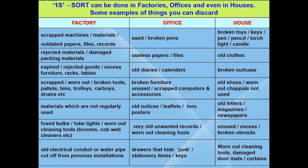Seiri can be done in factories, offices and houses. These are a list of common items to guide you for doing Seiri. Normally we miss these unwanted, damaged, worn out things in our places lying for a long period even though we do not require them. Now under Seiri, check, sort, remove all unwanted, damaged and worn out items from your areas.